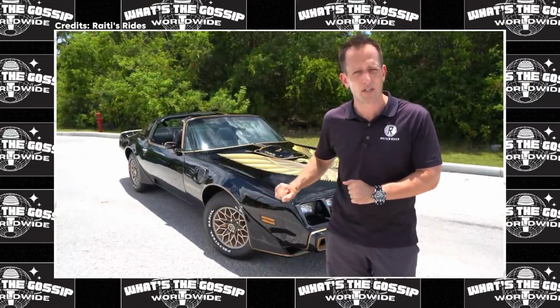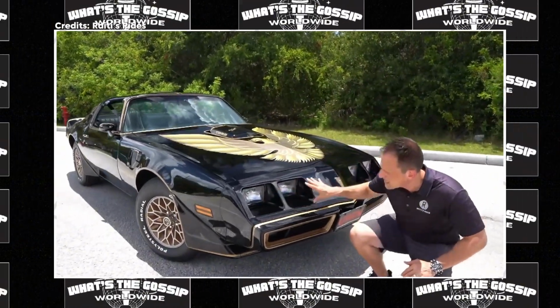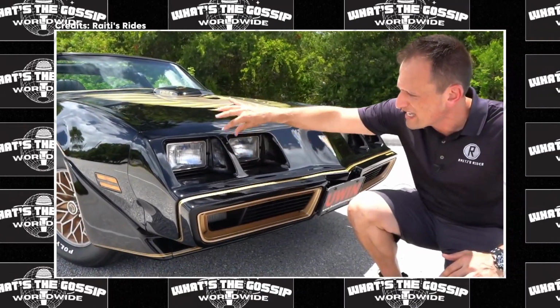1979 Pontiac Trans Ams rolled out of that assembly line. This one is all numbers matching. I love the beautiful style in the front fascia. You have the quad headlights, 2 headlights on each side, recessed nicely. The way that they bring up the front fascia really gives it a nice look.